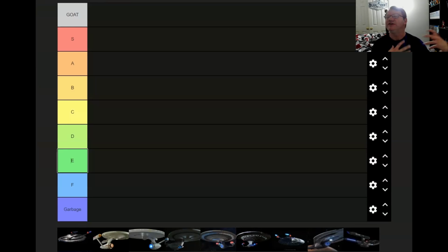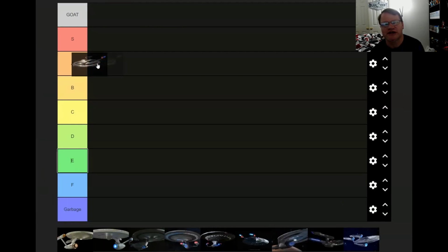So, all the way from the NX-01 from Enterprise through the Kelvin timeline, original Enterprise, we never really got a good shot of the A, through even the Enterprise J gets a little nod in here. I've got these actually in timeline order, I guess would be a better way to put it. And we're going to start with the NX-01, which is a solid A for me.